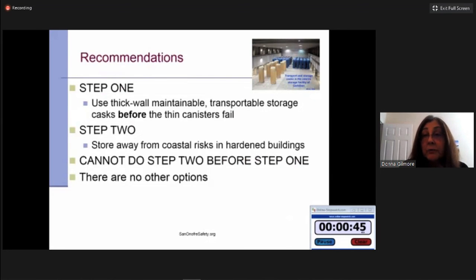So my recommendation, put a hold on this permit until more investigation is done. We need to use thick wall, maintainable, transportable storage casks before these thin canisters fail. Step 2, we need to store away from coastal risk in hardened buildings. We cannot do step 2 till we do step 1. There are no other viable options, and I wish there was, because I live here, I know you do too, and of all the state agencies, the coastal one has the most respect for protecting California. And I really urge you to put a pause on this approval until the rest of the evidence is in that you do not have right now to make a really good decision.